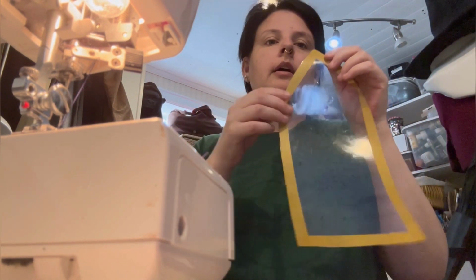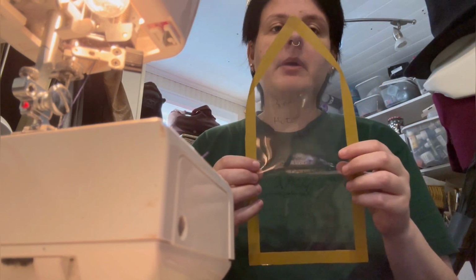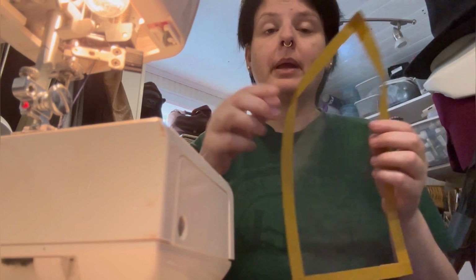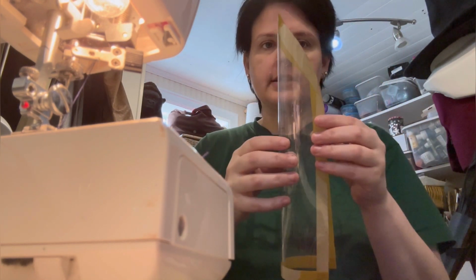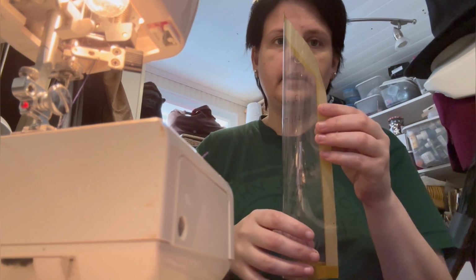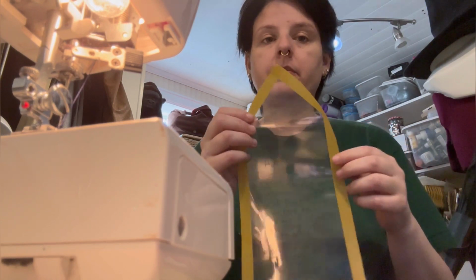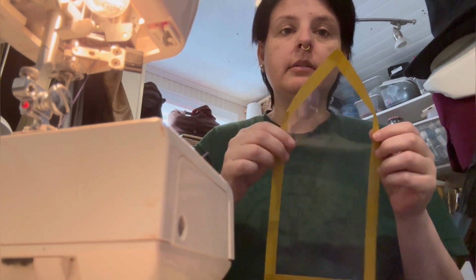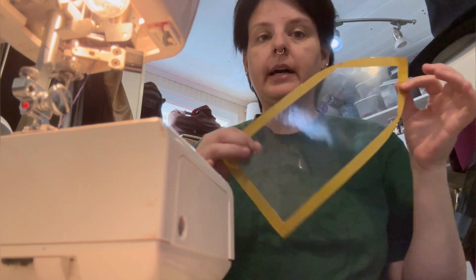Not hard. The easiest trick, obviously, is I start out with paper to make my pattern. I fold the paper in half and draw this general shape. And then when you unfold it, you'll have a symmetrical pattern. This doesn't look symmetrical because of how the washi tape sat on it, but this is actually symmetrical. I put the washi tape on it because it is a clear pattern and I got tired of losing it.